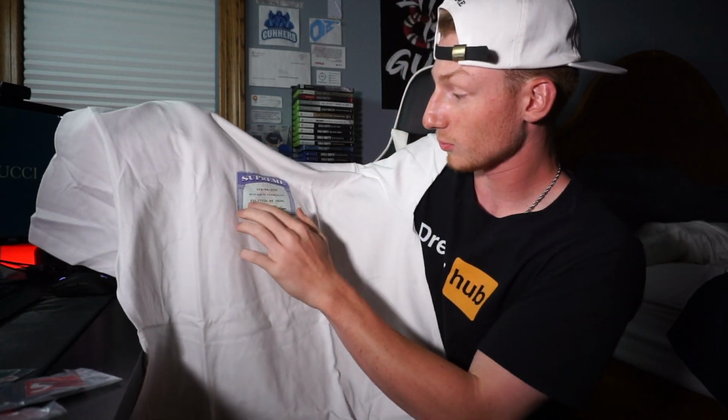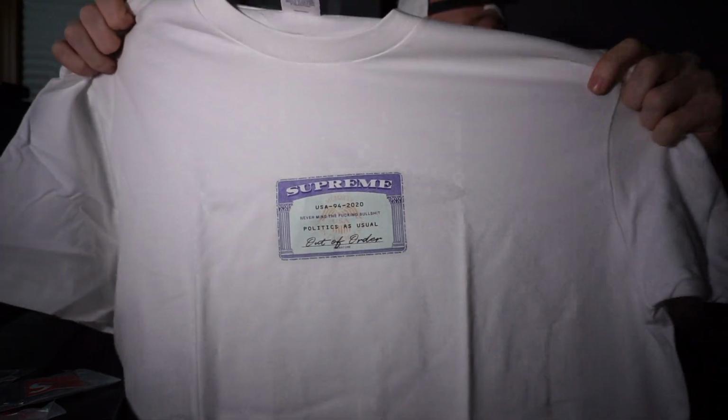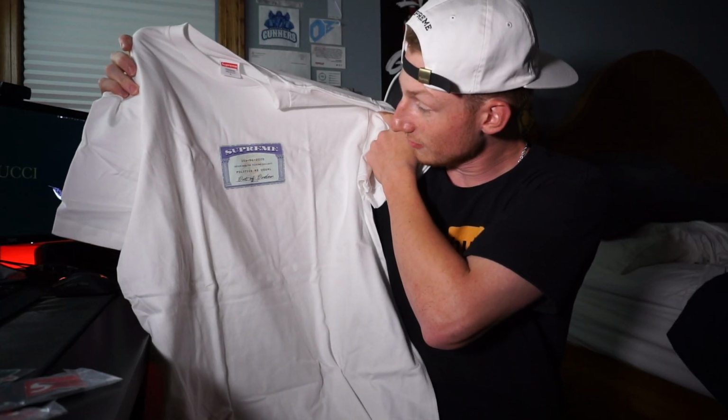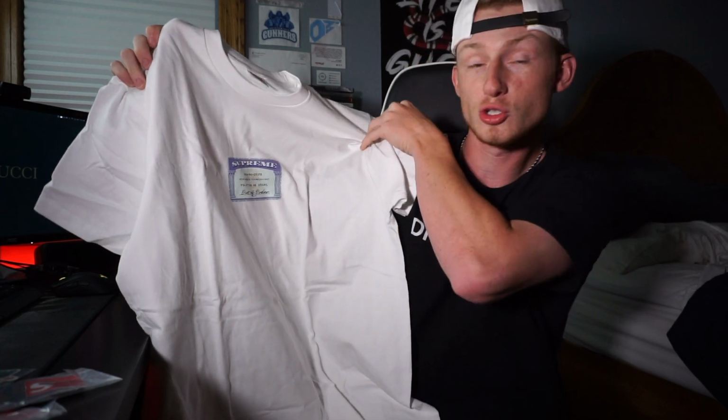This actually looks sick. Oh my god. Oh, never mind. I do not want this one. I didn't even realize it said this, but it says, never mind the USA, politics as usual. Out of order, Supreme. If it didn't say cuss words on it, you already know I was gonna keep it. Yeah, if it didn't say that on there, I would definitely be keeping this one, I think, the more that I look at it.